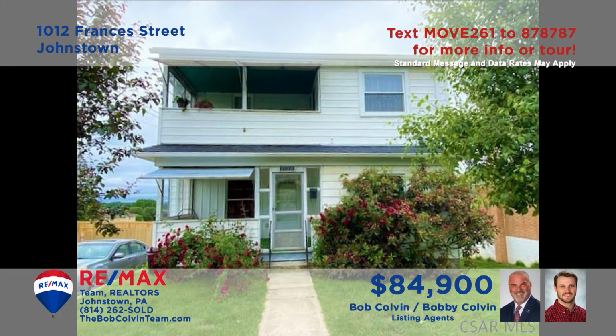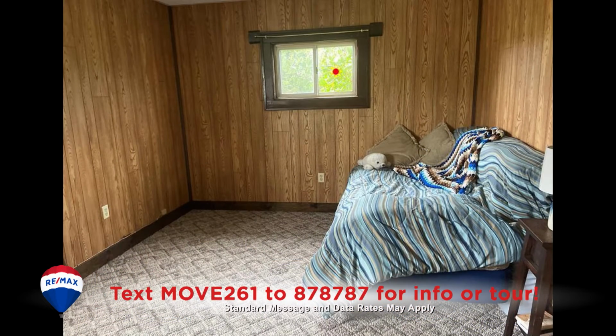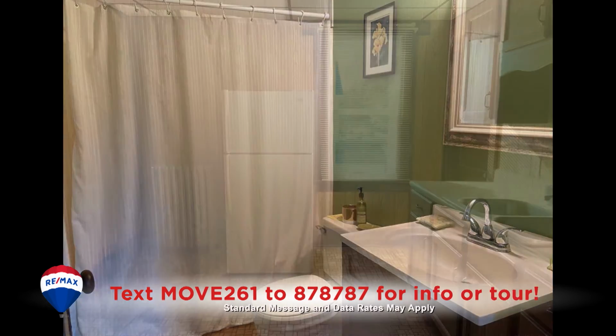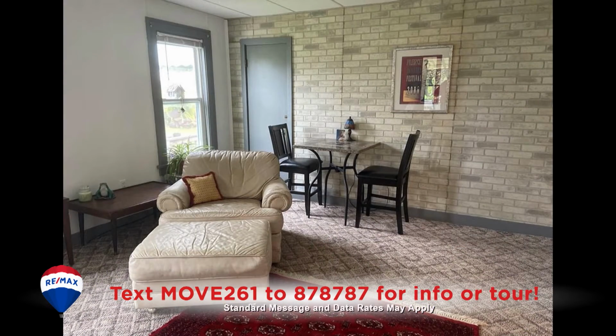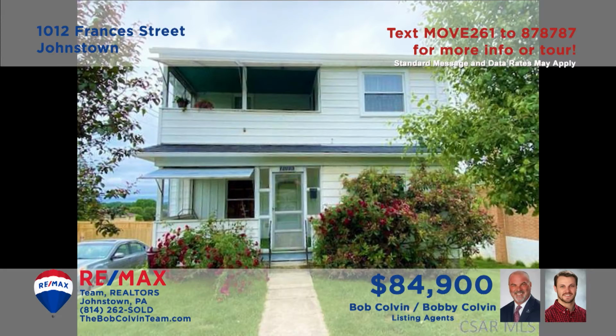Once again, the Bob Colvin team presents a dynamic rental investment property, this time in Richland. Both of these single bedroom, single bathroom units are currently occupied and providing income. You'll also find eat-in kitchens with stoves and refrigerators, covered porches, as well as relaxing living rooms. The first floor unit also includes a one-car garage and laundry hookups. Contact the Bob Colvin team right away for all the details.